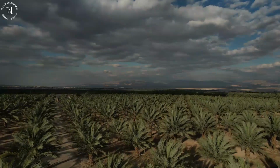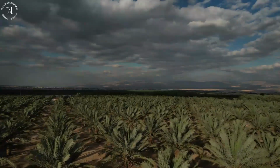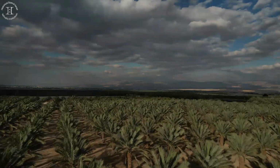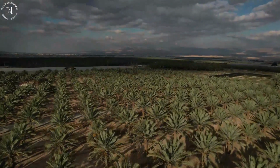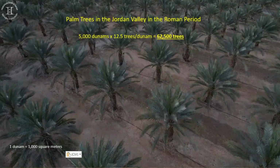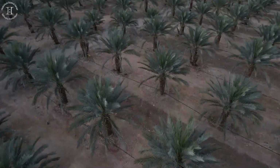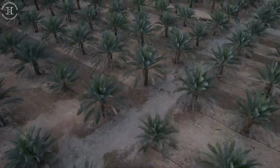Today, by the way, in the Jordan Valley, palm trees are growing on an area of 15,000 dunams, that is 3 times as much. Now, suppose the growth density was the same as today. That is, in each dunam or quarter of an acre, we grow 12.5 trees. I have no information on how many of the trees grew in the Jericho Valley, but I would not be too wrong if I assume that 25,000 trees grew in this area compared to 50,000 that grow here today.